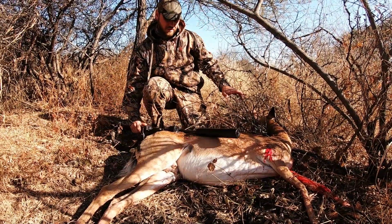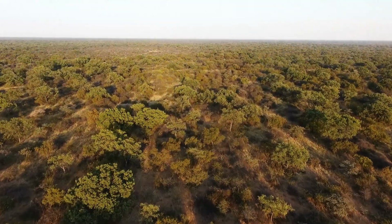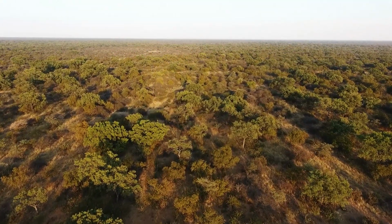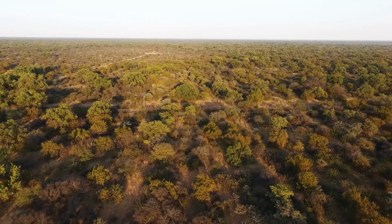So I'm very fond that we had the opportunity to harvest some beautiful game animals here at Kringgatspruit Safaris. The hospitality was amazing, and it brings you back to the bush. You don't get that opportunity every day to be in the bush, sleeping in tents around the campfire at night, under open stars, something to look out for. A good caliber with the right ammunition will always deliver with satisfying results.